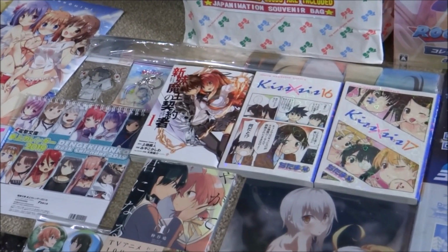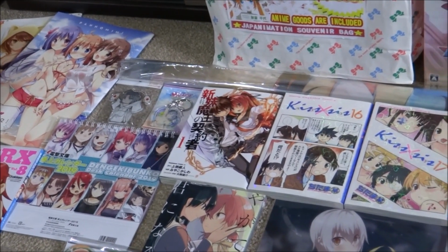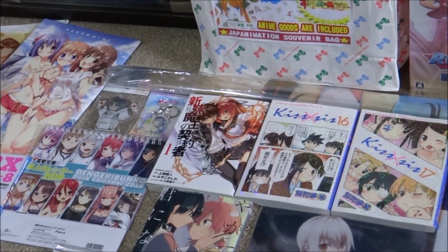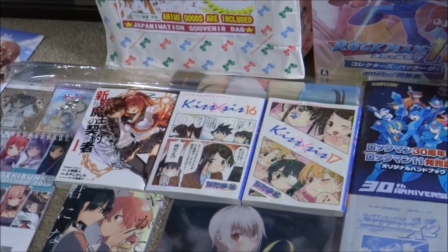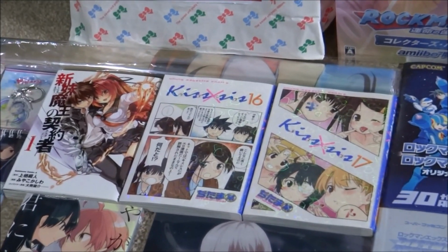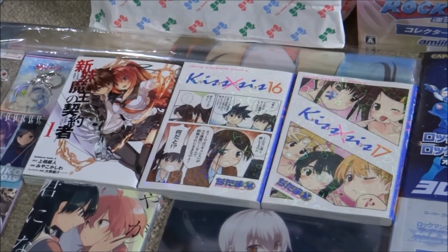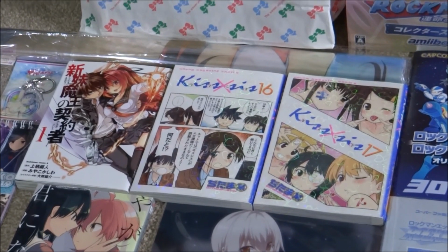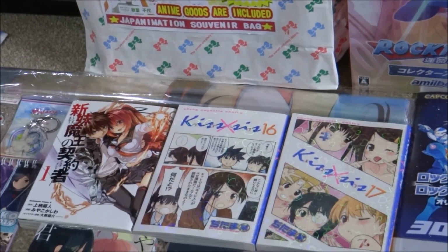We've got some manga here. We've got the Testament of Sister New Devil. This is volume 1. I do already own this one, but this was a gift I picked up out there for someone. We got volumes 16 and 17 of Kiss X Sis. This is an absolutely hilarious manga. There was also a short anime series they did on this. It's absolutely hilarious, but it is a little bit NSFW, so don't go checking it out if you don't like that sort of stuff.